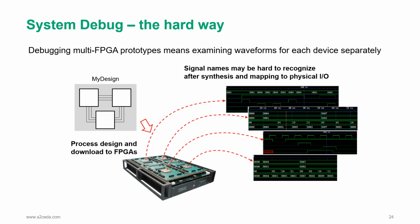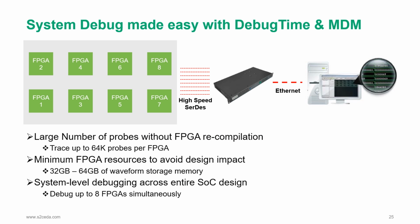For FPGA debugging, you may already be familiar with FPGA vendors' tools such as SignalTap or ChipScope. These tools are great, but when it comes to debugging multiple FPGAs, not only would you have to examine each FPGA's waveforms separately, you also need to plan for cross-triggering across multiple FPGAs. For system debug, S2C offers multi-debug module, or MDM, which supports concurrent debug of up to 8 FPGAs. The captured signals are aggregated and get displayed together inside PlayerPro's debug time.